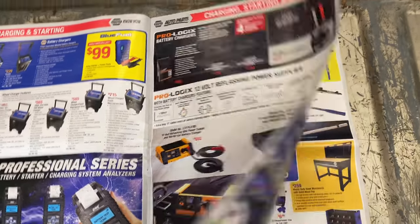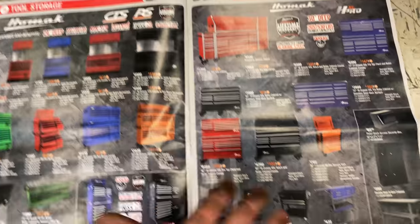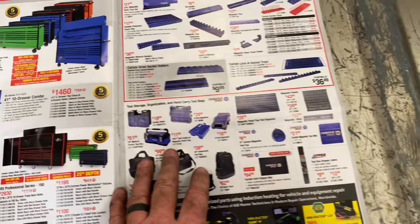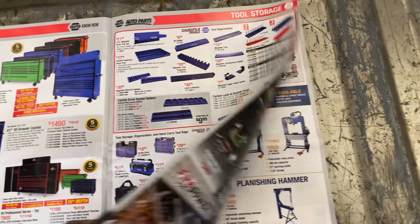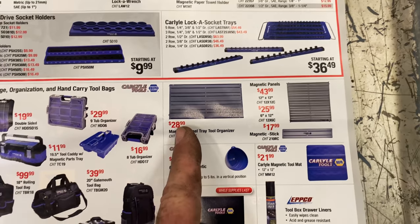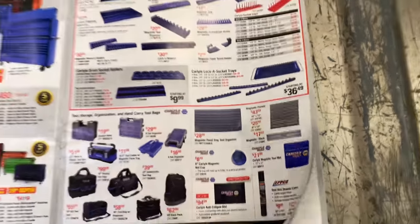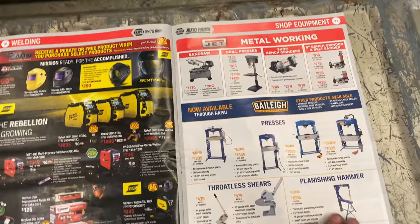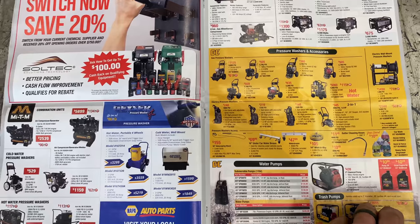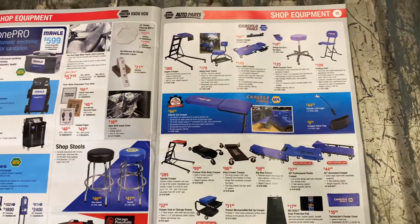Battery testers, power inverters, lights, garage organization systems, toolboxes, plenty of Homak boxes, extreme toolboxes, bags, socket organizers, magnets. We see these all the time. I purchased this off the Matco truck, as you can see. It's a whole lot cheaper here, $28 for those. I'm pretty sure that Mechanics Time Savers build those for everybody, so they're all exactly the same quality. Presses, welders, shears, pressure washers, air compressors, water pumps, stools. Like, they've got a little bit of everything in these.